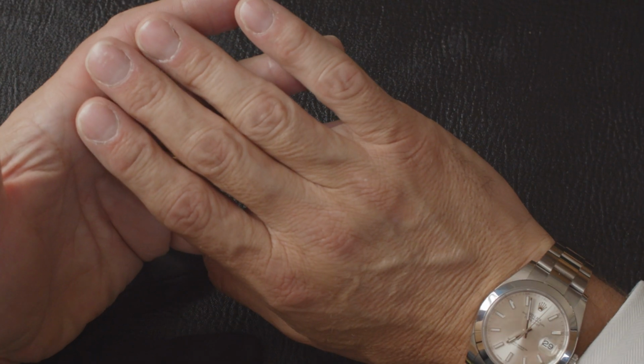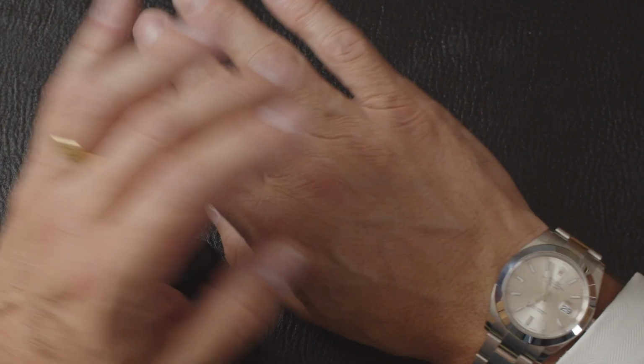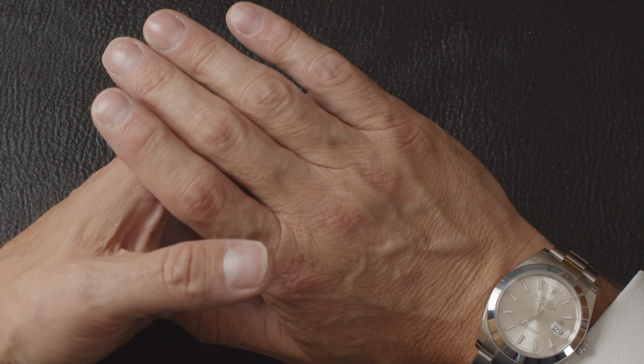So there we are. That is our Rolex Datejust. All the pricing, as I say, is on the website. I think it's a really, really good looking watch. Lovely treat to yourself, perhaps a gift, maybe an 18th or 21st gift for someone, but a really nice and understated Rolex.